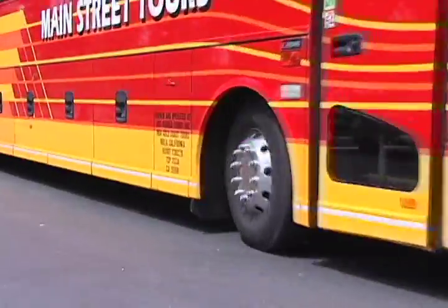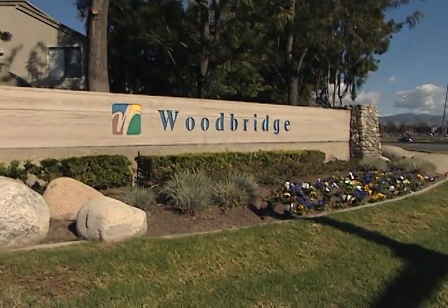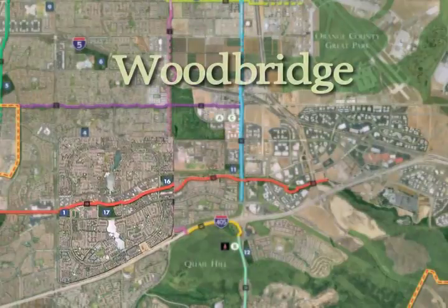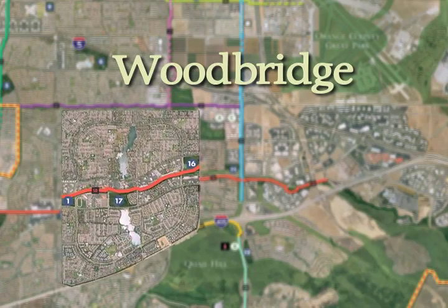We are now entering my personal favorite village because it's where I grew up, and that is the village of Woodbridge. All of Irvine is centered around this village lifestyle, the idea that there's some sort of unique focus to each village. Each village is designed as a self-contained unit comprised of schools, parks, and shopping areas. Located in the heart of Irvine, Woodbridge is the city's most well-known village. It's also its most popular.